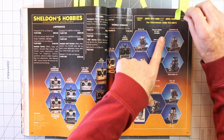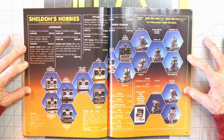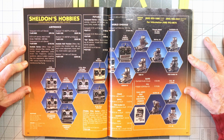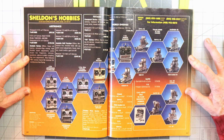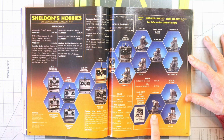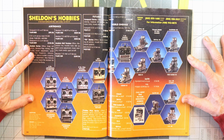This was an early, well, for me it's early, Sheldon's Hobby ad before they started really maximizing real estate on pages. So this is an interesting ad. I think I like the layout of this ad, but there are some interesting things here. Like there's this picture of a Sato 45, or Sato 65, I apologize, Sato 65. And then you got an Inya 46 4-cylinder up there.